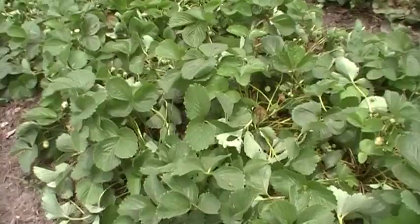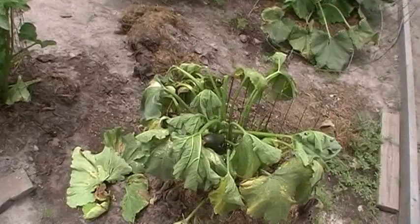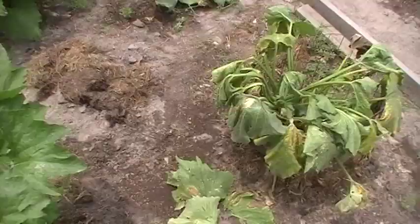Over here we got more of our sweet potatoes. My wife's buried in here. This is our zucchinis. These are the ones we're having some problems with right now. So this will be another wonderful question for all the viewers out there. We have been getting infested. You can see this plant here, it looks like it's dying.